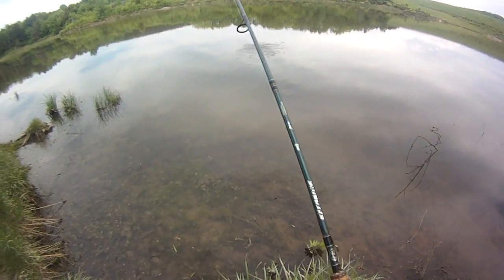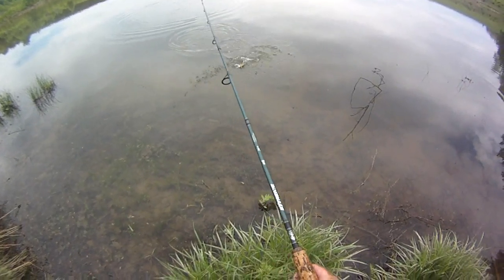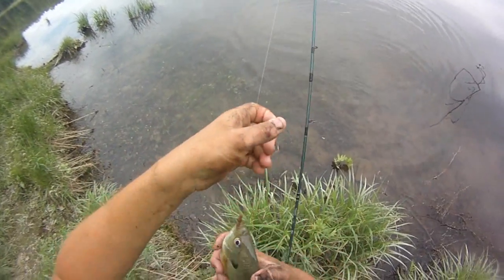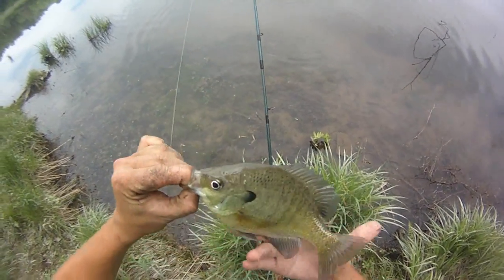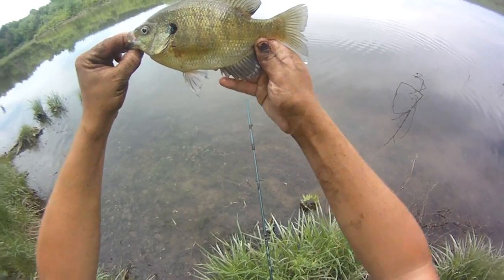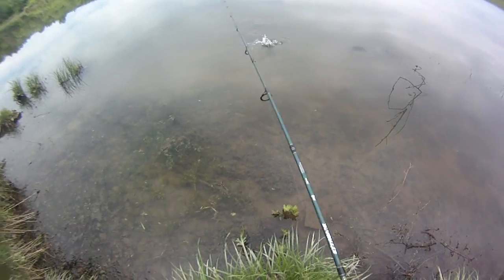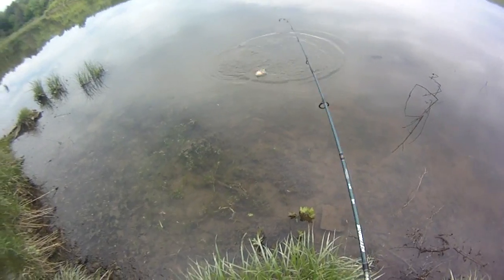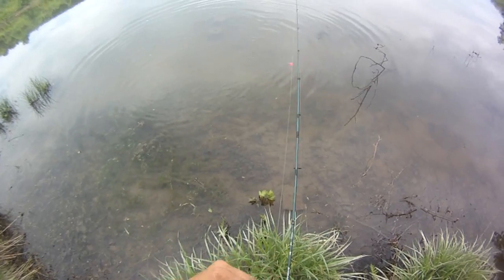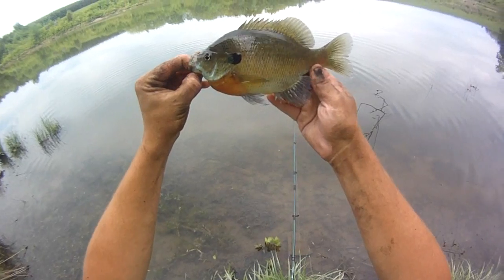There we go. This one was out there a ways. Good, 15, 20 feet out. Nice gill. Oh, heck yeah. There's some solid ones stacked up here. It's a good solid 9 1/4 or so. I think I caught over 100 fish at this point today. Another nice solid gill. Orange breast. Maybe 8 1/2. Maybe.